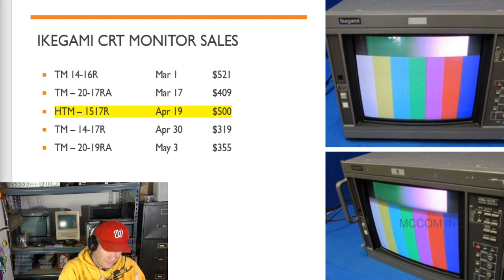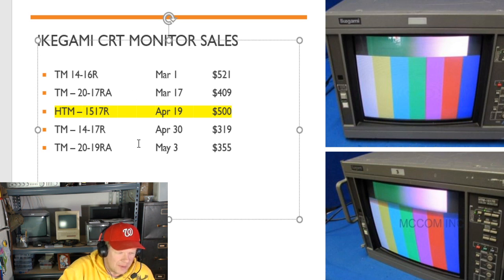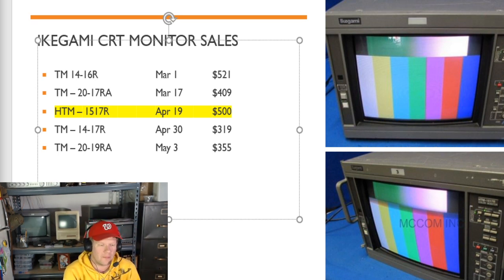Okay, you have five sales of noteworthiness during that time period for Ikegami. The first ones are just some standard, just regular RGB monitors. What I will warn people is that these ones are not going to look the same as this higher end one. The one I have highlighted in the middle is the highest end one, and it is the HTM1517R, and that is the model that's pictured over here on the side. That is a high definition or multi-format monitor, so it'll go from 240p all the way up to 1080i, so it's on the level with your 1405 PVM, and then of course any BVM that is a multi-format also. That's this version. The other ones, they're going for about $300+.